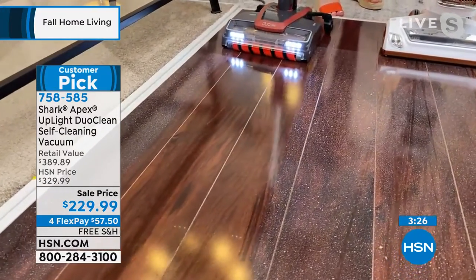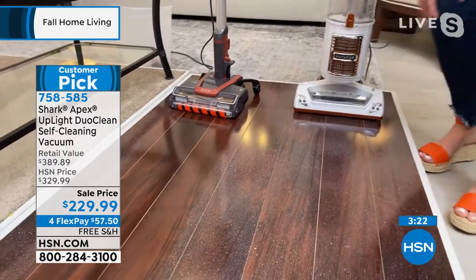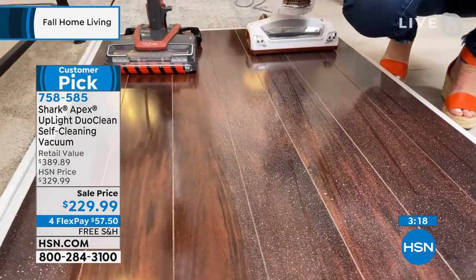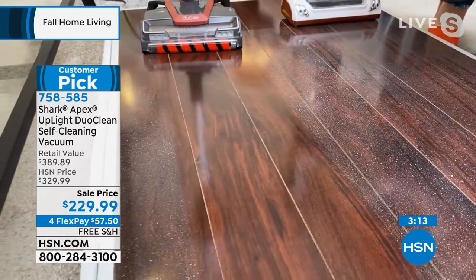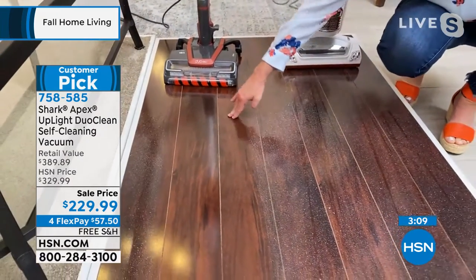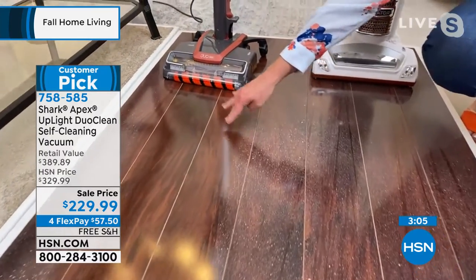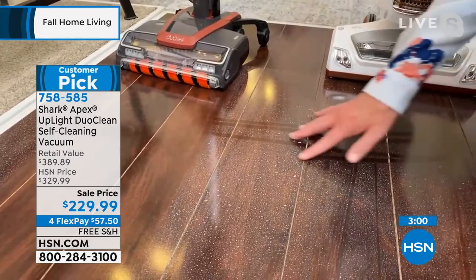So, okay, here we go. This is my favorite demonstration. I know I'm not allowed to play favorites, but it really is. If you have hardwood floors, and if you're enjoying a glass of tea or some wine right now, please just put it down for one second and look up. If you heard hardwood floors and that got your attention, your hardwood floors should look like this. Every single time that you vacuum, it should not take three steps. This is squeaky clean.